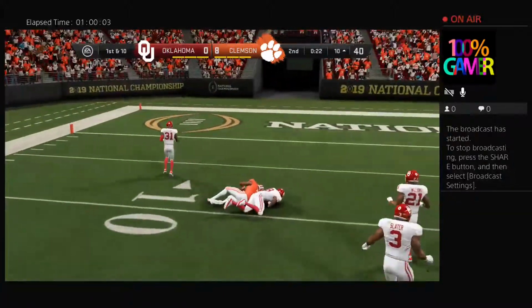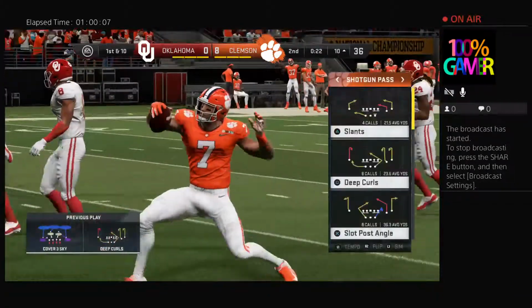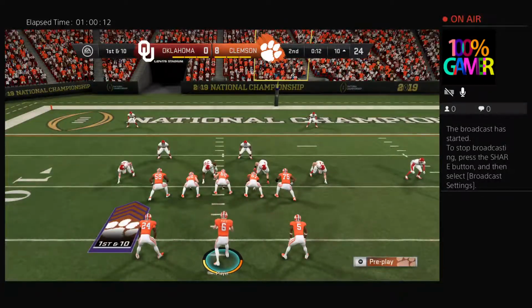This is caught inside the 15. A big play there just before halftime. 57 yards. Clemson now with a 1st and 10.